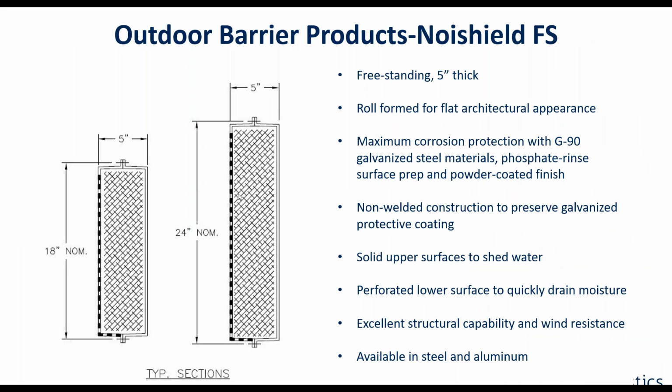So as you can see here, this is our FS panel. This is our standard barrier wall panel. A couple of the things that I mentioned in the previous slide, you can see a little bit better here. We have 18 inches and 24 inches nominally. It's a 5-inch thick panel. I spoke about the weather shedding design.